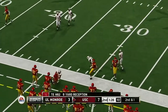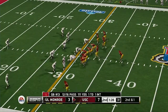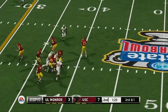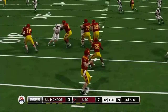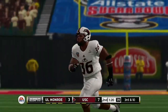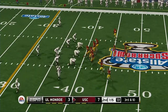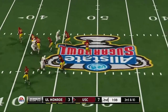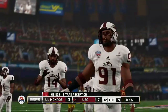Gets it. He's in space. He's knocked out of bounds around the 31-yard line. We're at play number 9 of this current drive. Tries to scramble, but he's sacked. Third down now, and they need to get it down to the 30. And he's tackled at about the 31.